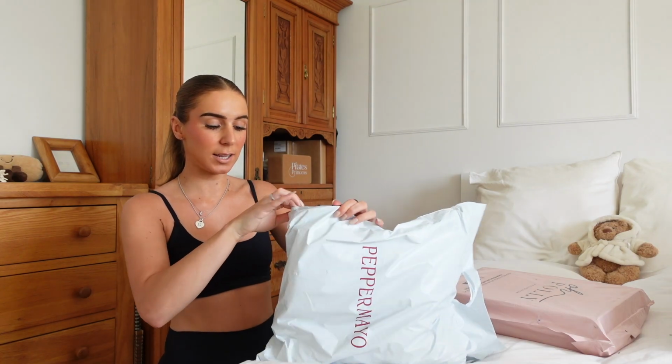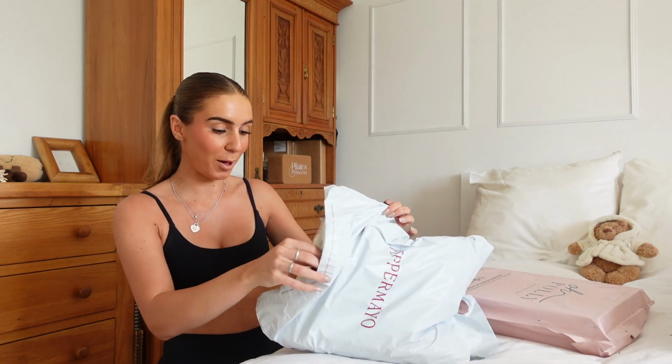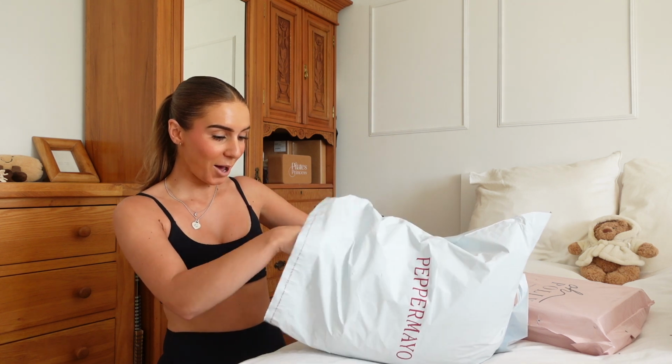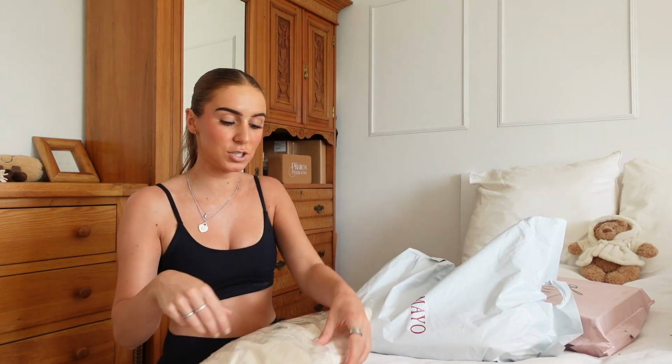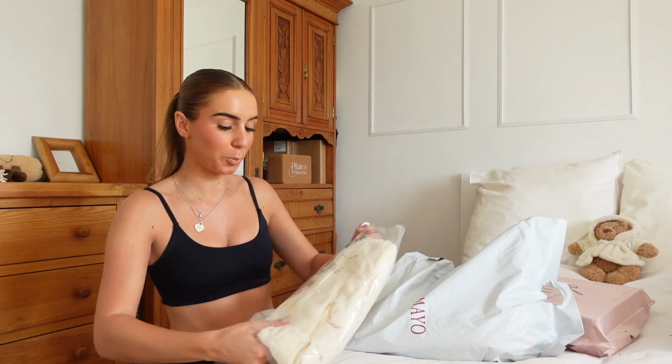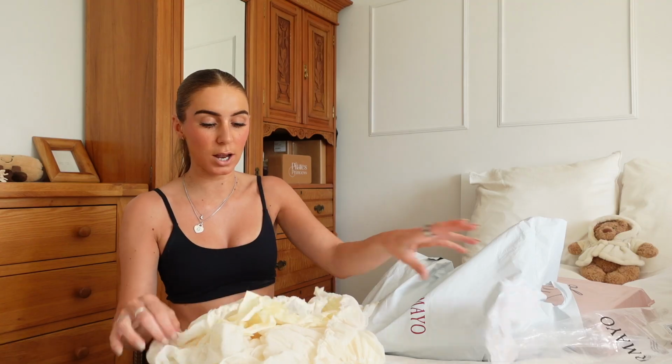I've never actually had anything from Peppermayo before, but I see a lot of people talk about them and I'm so excited to have a look at what we have. So first up, I picked out this dress, which I just thought looked so pretty. It's this creamy kind of colour. It's the Embrace Maxi dress.